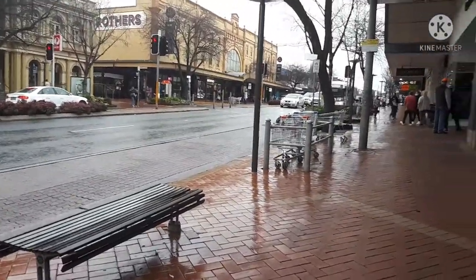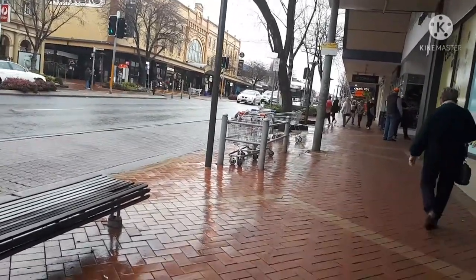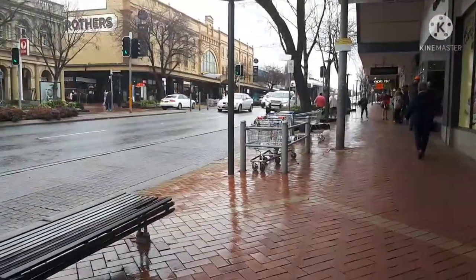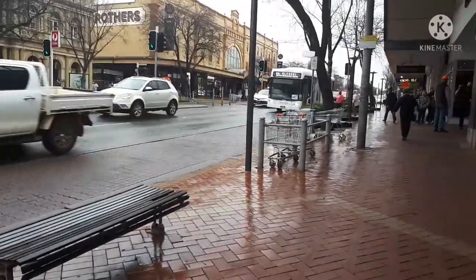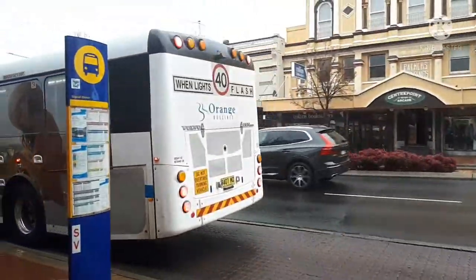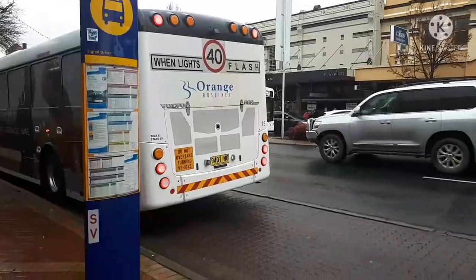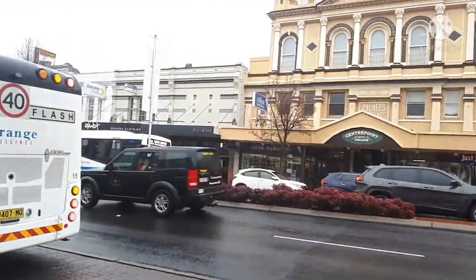And here we've got one of the orange VSTs. Fleet number is 15. It's on a Volvo B8R Elite 06 chassis. It's on a 531 to Glenroy. Number 15 departing.